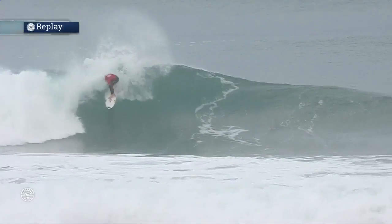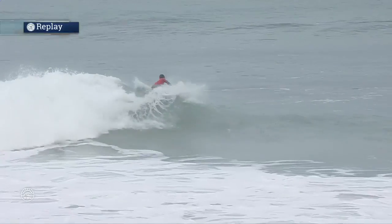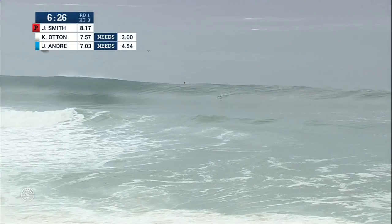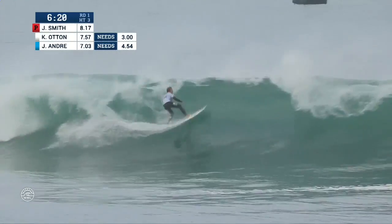So you can see right here, nice opening turn. He wants to get busy. Another little snap, cut back, but then that wave runs into the channel. So we just showed the camera angle a couple minutes ago. Yeah, it's bizarre. It's going to be tricky for the judges. As you see Kai, again, this is a nice size wave for this little double up. Right, picking up Kai Otton using the left-hander.